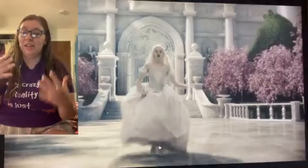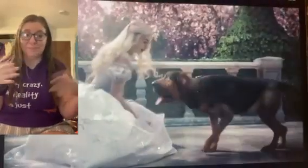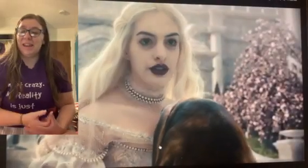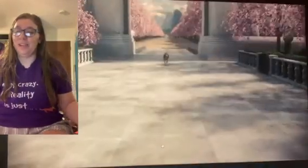White Queen is exactly her name. Her dress is white. Very beaded, embroidered, poofy skirt.